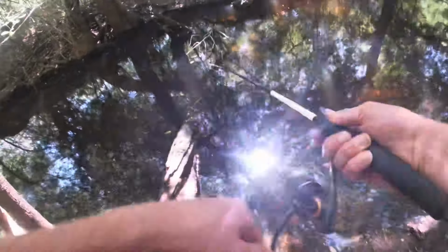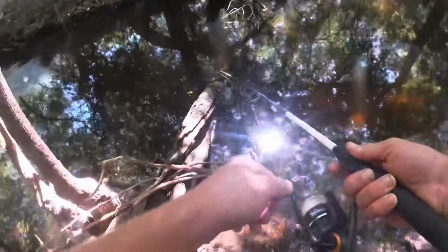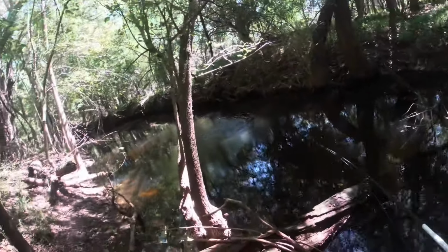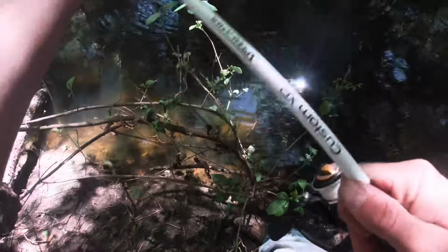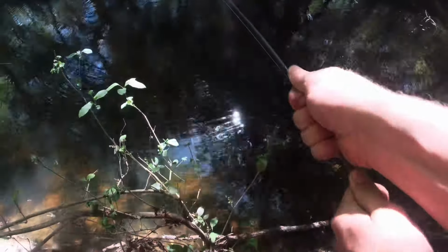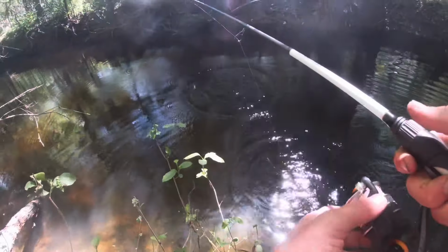Oh shoot, I'm snagged, but I got a fish. I'm snagged in the tree, but I got a fish. Snagged that. That is crazy. Let's see if I can just break the branch or it's gonna break my line. Oh, there he goes.